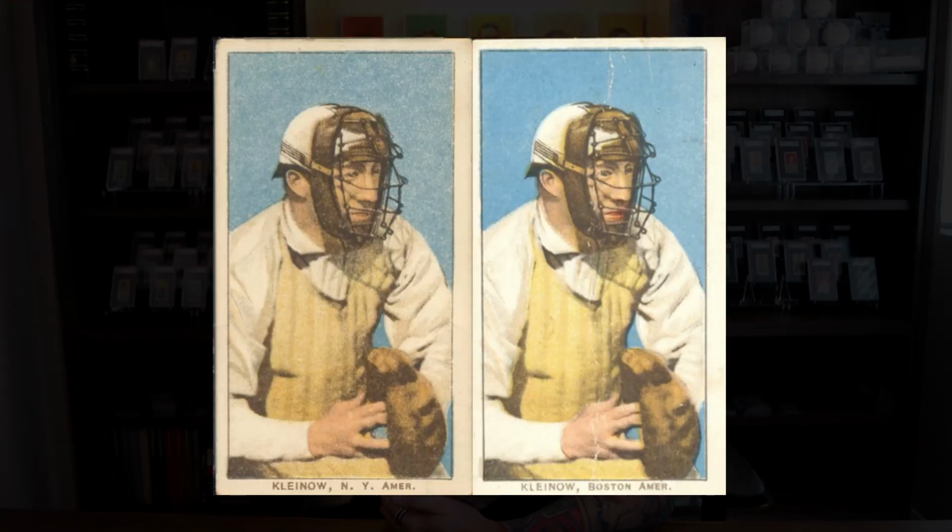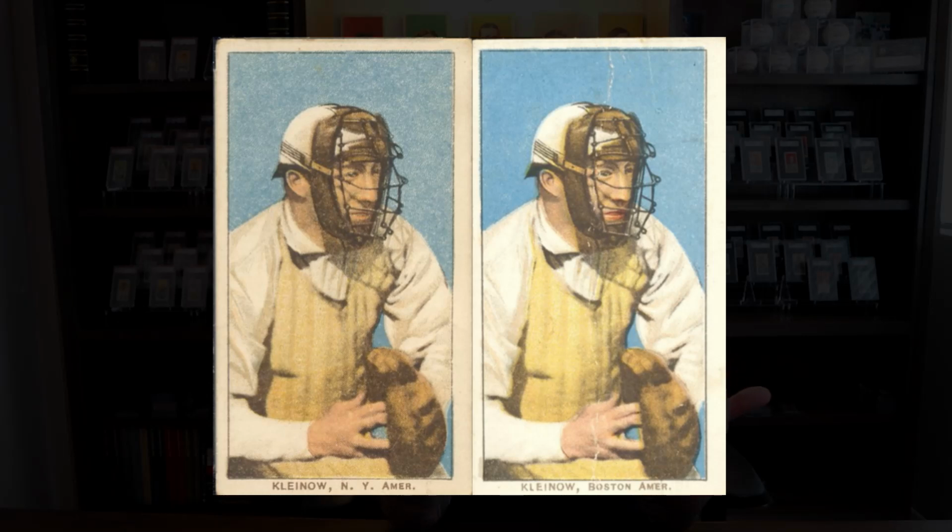Now, moving on from that Elberfeld Washington portrait, which is one of my top 5 cards of the year that I want to add to my set, let's move down to Red Kleinau with his New York and then Boston variation. This happened because of a transaction on May 26th, 1910. So this card as well helps us with narrowing down when the T206 polar bear cards were produced and then ultimately released. So by May 26th, the designers of the set could not recreate this card, so all they did was scratch out New York and put Boston at the bottom, and yet you've got two very similar cards.